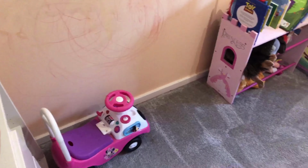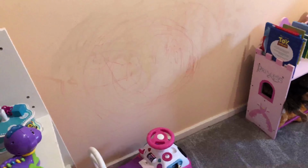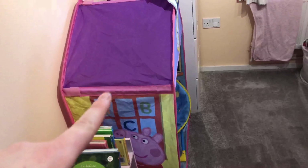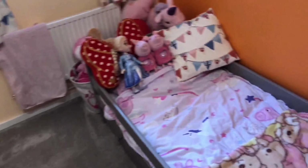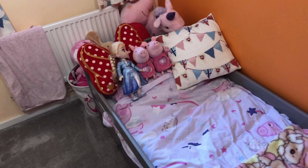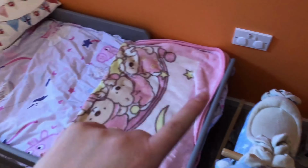So I've literally tidied up all her books because she has a habit of taking all her books off the shelf. So I need to find another way to store those. We've got her tent here for now. That might have to be put down. I've obviously made her bed. I changed her bed sheets, I think, like 3 days ago because she wet the bed. So I wasn't too worried about her bed.